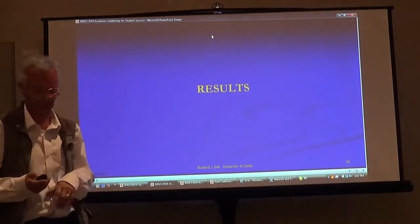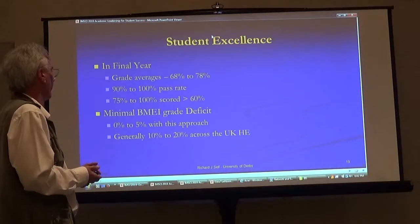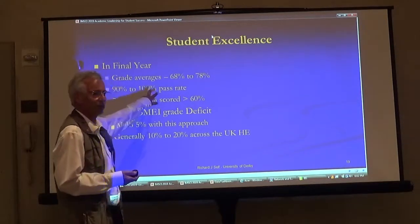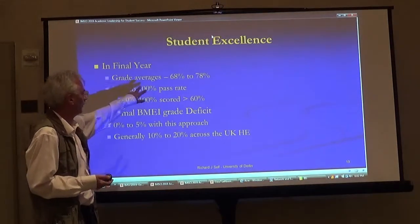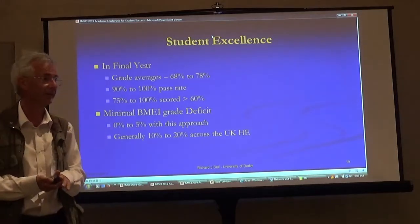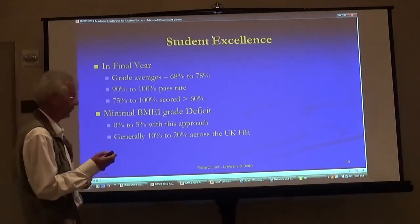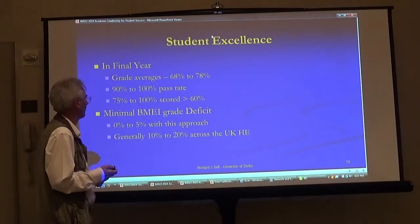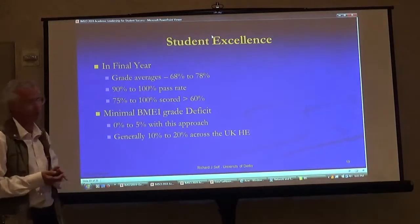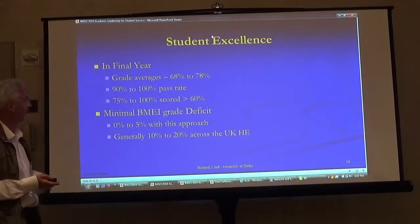What are the results? Results tend to be interesting. Almost 100% pass rate. Grade averages up into the 75s, which in England is very high, may not be very high in the US, but in the UK, 75 is fairly good. Quite high levels of 60% and above, which are the 2-1s and firsts.